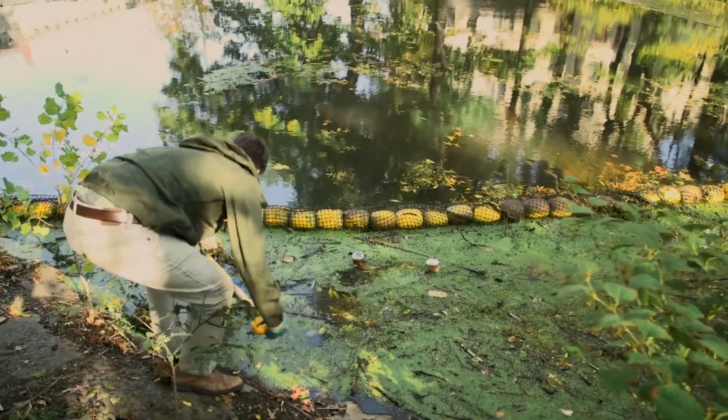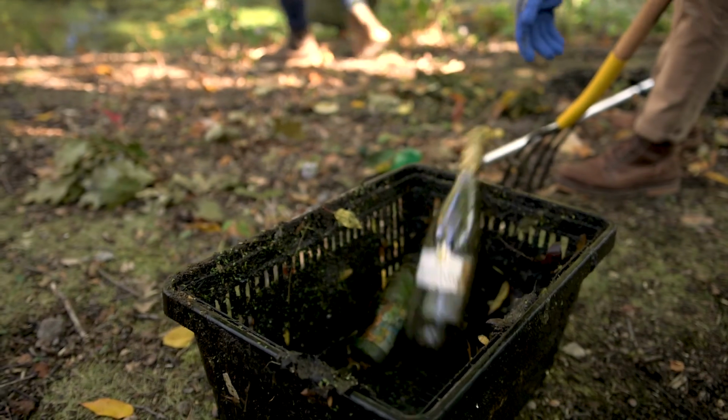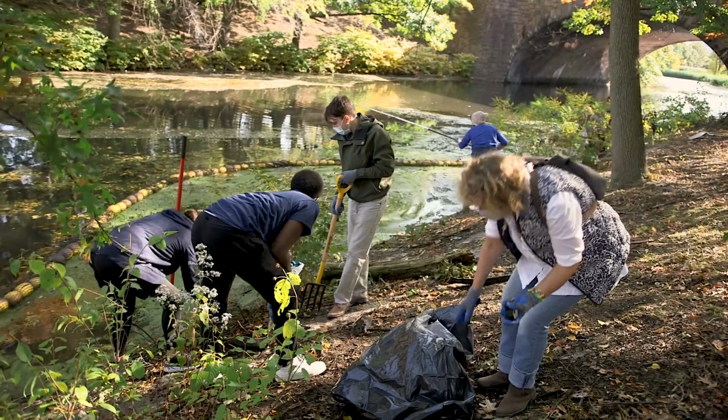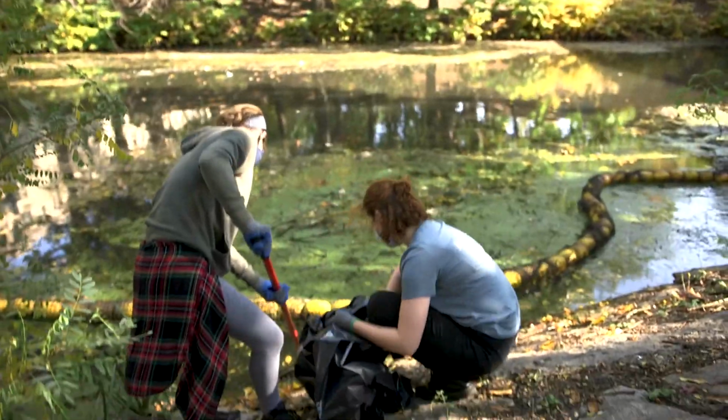We find a lot of styrofoam. Depending on the week, we find a lot of nips and smaller alcohol bottles, and a lot of packaging wrappers, like candy bars and things like that. I feel like we find a lot of those in the river.